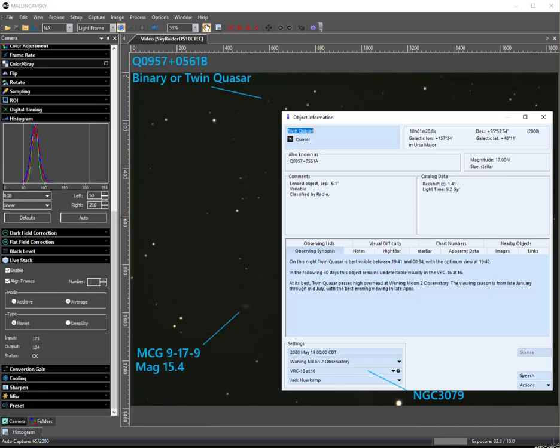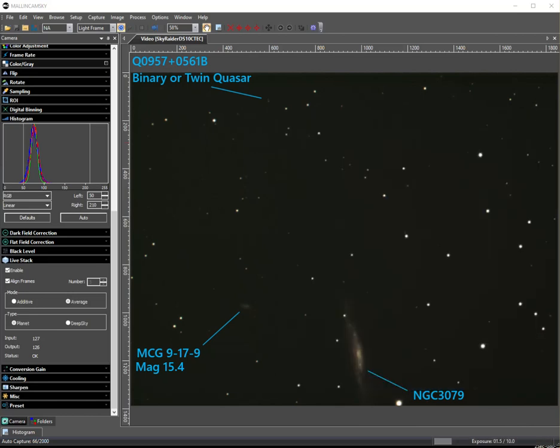So right now we're at altitude 56 degrees. So it's not as high as it gets. It's at azimuth 328, so when it was due north, it was higher in the sky, but not bad. So I think my mission is accomplished. I found the first of my challenge objects. The twin quasar. What was the next on my list?